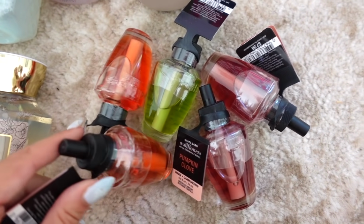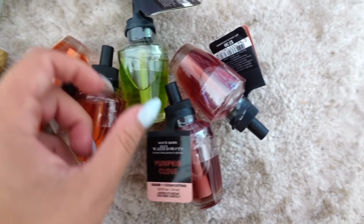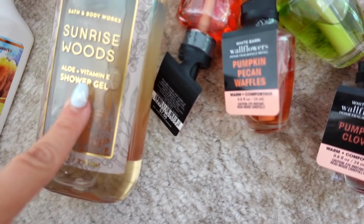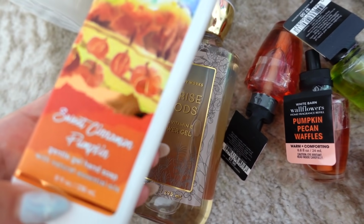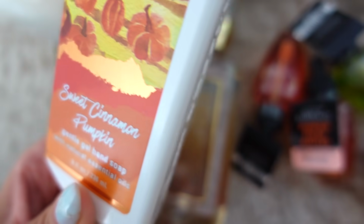I got a bunch of wall plugs. I got pumpkin pecan waffles, pumpkin clove, and autumn. And then I got Sunrise Woods Body Wash. And then I got just an extra sweet cinnamon pumpkin for the kitchen since we go through the kitchen soap like it's nothing.